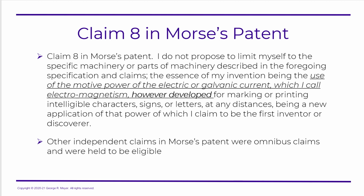Now, Morse's patent is the telegraph patent, and this is decided by the Supreme Court, and they focused on Claim 8 as far as invalidation. Now, we have a lot of words here, but I'm going to focus on what would be the heart of the claim, and that is the use of the motive power of the electric or galvanic current, which I call electromagnetism, however developed, for marking or printing intelligible characters, signs, or letters at any distances. And the big problem was the words, however developed.